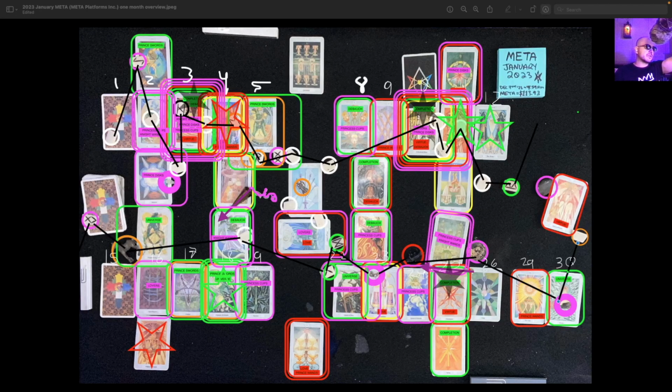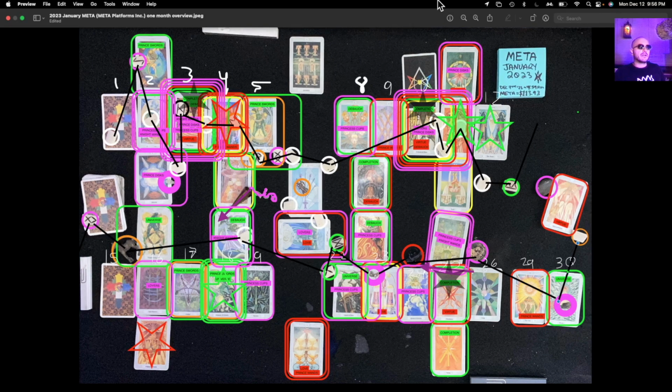This is the MetaShares 1 month overview reading for January 2023. It's currently December 12th, 2022, 9:56 p.m.